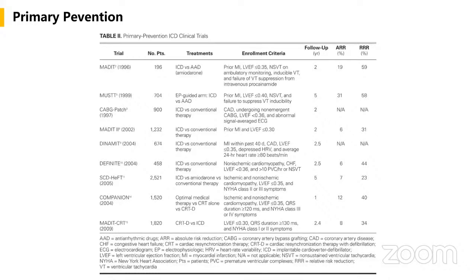Another trial is the MUSTT trial, the Multicenter Unsustained Tachycardia Trial. It enrolled patients with a history of myocardial infarction, left ventricular ejection fraction of less than 40%, non-sustained ventricular tachycardia, and inducible ventricular tachycardia despite an antiarrhythmic drug. This trial followed patients for 5 years of treatment, and it shows a relative risk reduction of 58% and an absolute risk reduction of 31%.